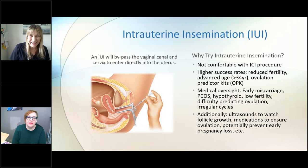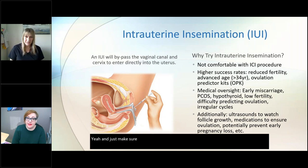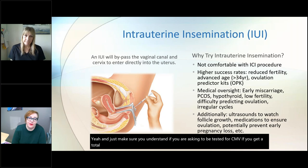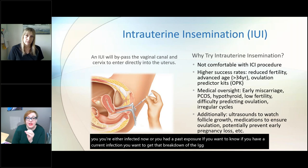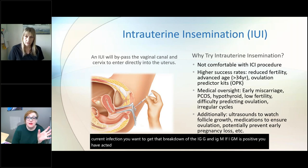Yeah, and just make sure you understand, if you are asking to be tested for CMV and you get a total antibody result, that doesn't tell you if you're currently infected. That's just telling you that you're either infected now or you had a past exposure. If you want to know if you have a current infection, you want to get that breakdown of the IgG and IgM. If IgM is positive, you have an active infection. If IgG is positive, it's a past infection. If both are positive, you're actively infected.